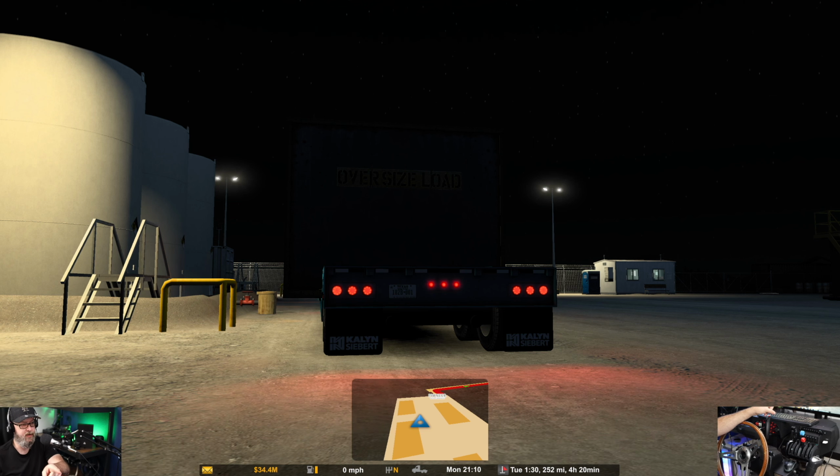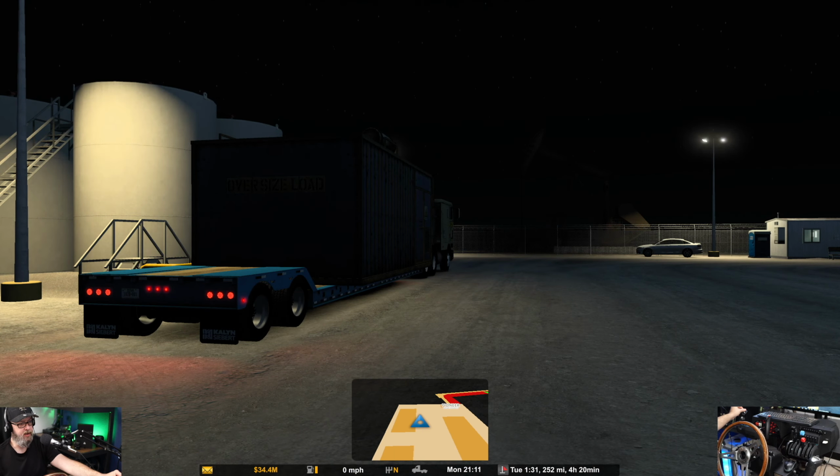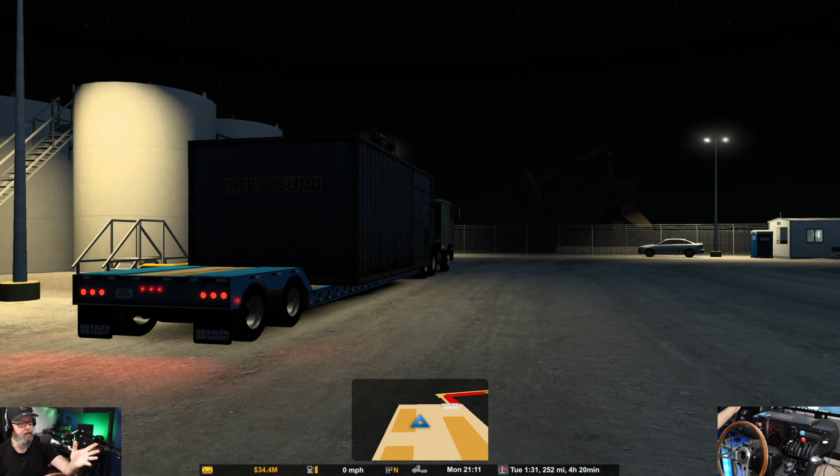Okay, so that's interesting. These trailers come with the loads for the special transport. So this is not anything that I've actually purchased. It's not something that I've purchased in-game or anything, like an ownable trailer.